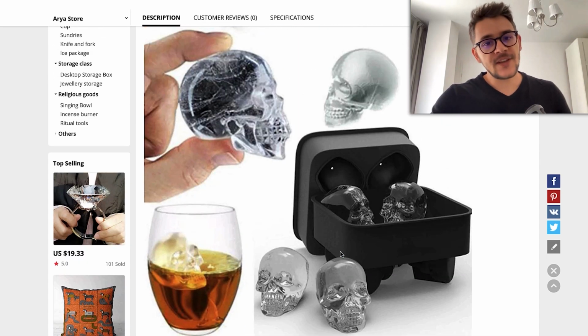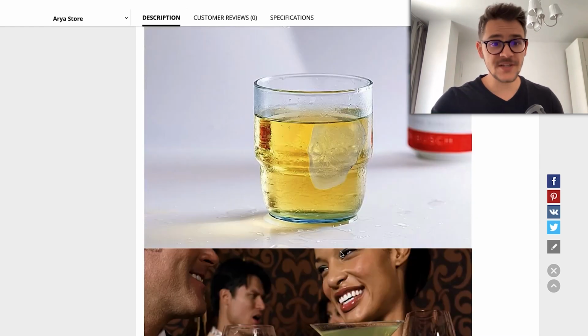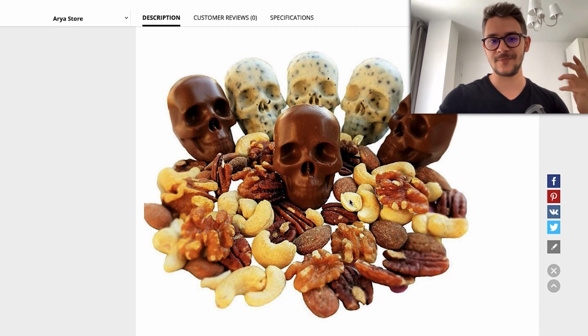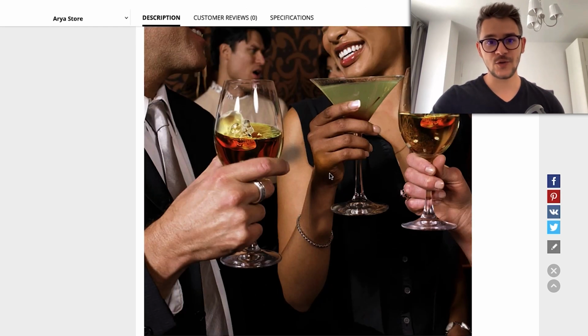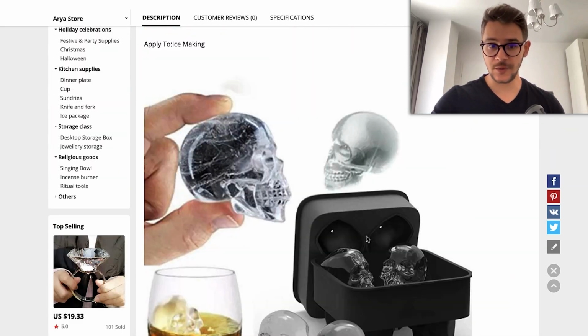Now, as opposed to the other products, this AliExpress page has lots of different pictures that you can use. Oh, this is really nice. I mean, you can use this for chocolate molding as well. I didn't know this, and I have this product. It's in my refrigerator right now, preparing for the summer. Now I know that I can use it for this as well. There are plenty of pictures you could use for your ads even, and for the product page in here, which I would highly recommend you to do.